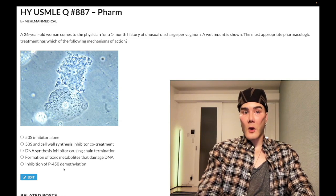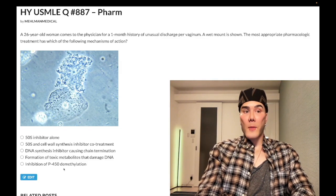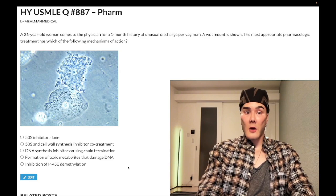Candida, obviously thick white cottage cheese discharge. 4 out of 5 questions. 1 out of 5 questions, they're not going to mention that discharge. The student gets confused. They might just say there's an erythematous vaginal canal and an itchy irritation. That's all they say. And then you're able to eliminate the others to get there. Choice E, wrong answer.